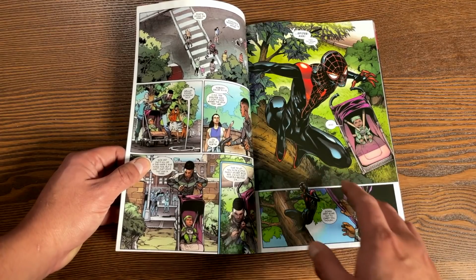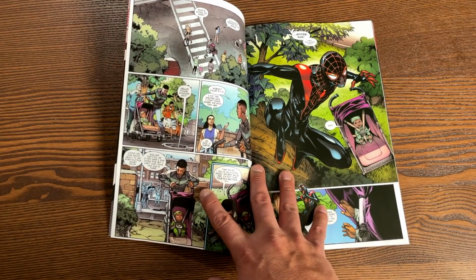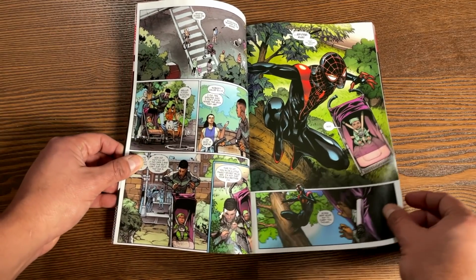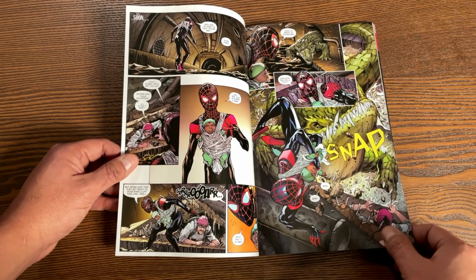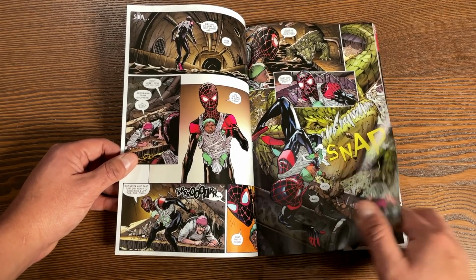So that's why this is called Ultimatum, because it's the villain that shows up in these pages. But during this time, Miles has a new little sister, and right off the bat, he's having to babysit his sister. And of course, that's never an easy task for a superhero to do.